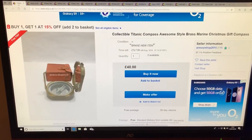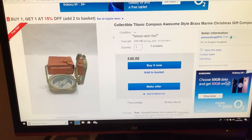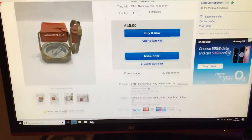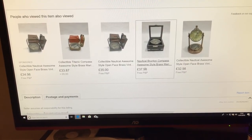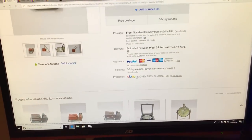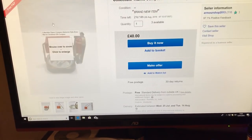Now there's quite a selection of compasses for the Titanic done, all newish items, and they range from £25 to £40, which was a little disappointing in the prices, 33s, 34s. So I'm going to be around £30-£35, which is a little under what I thought. But people do have to pay postage and things on them as well.